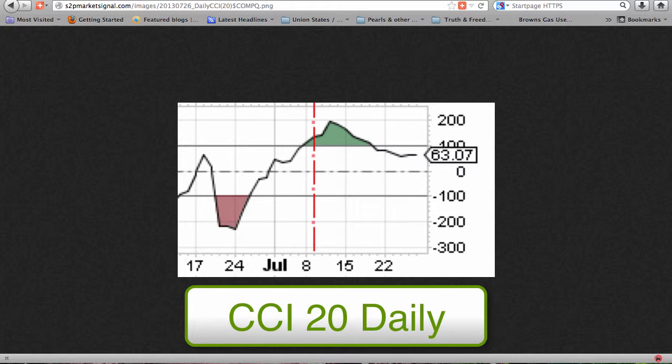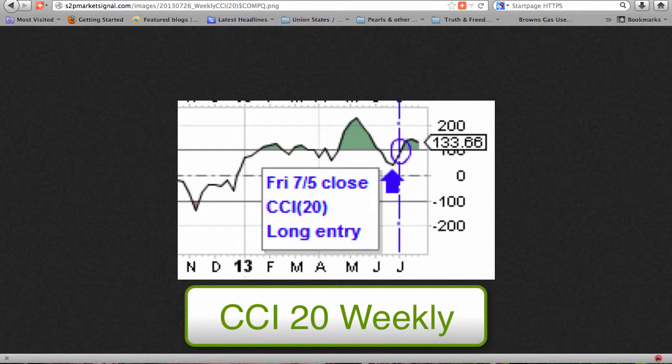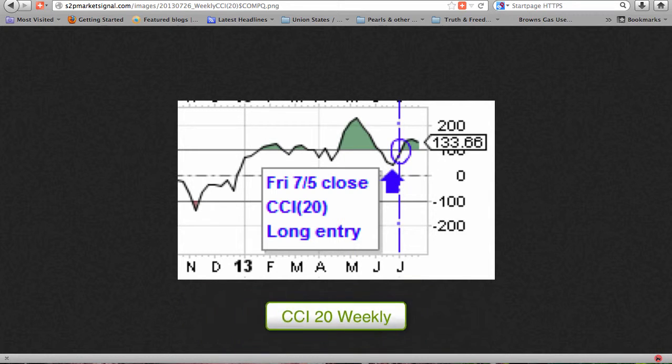The weekly CCI 20 of the NASDAQ Composite Index began a Woody's uptrend 24 weeks ago, while the daily CCI 20 began a Woody's uptrend 2 weeks ago. The CCI 20 weekly got a valid zero-line reject signal for Monday, July 8th open. This week, the CCI 20 continued above plus 100, declining slightly. We will continue to follow the results of this trade simulation in next week's commentary.